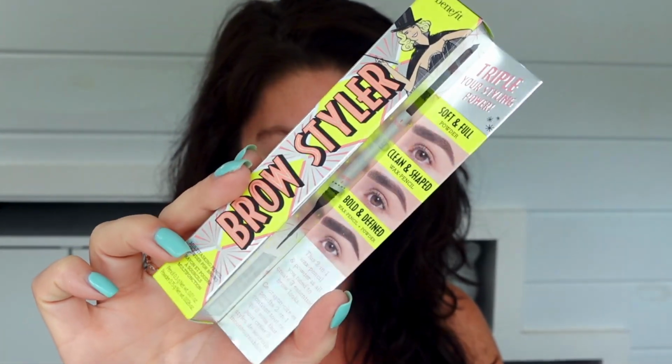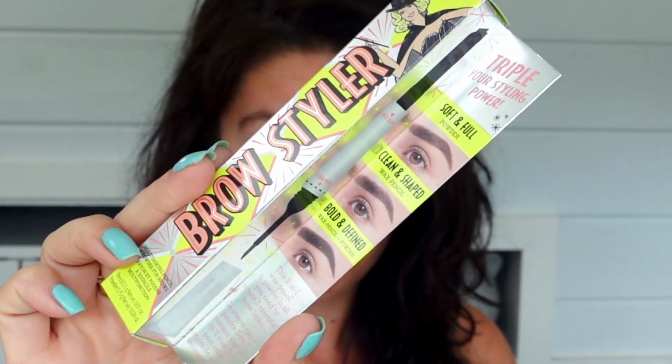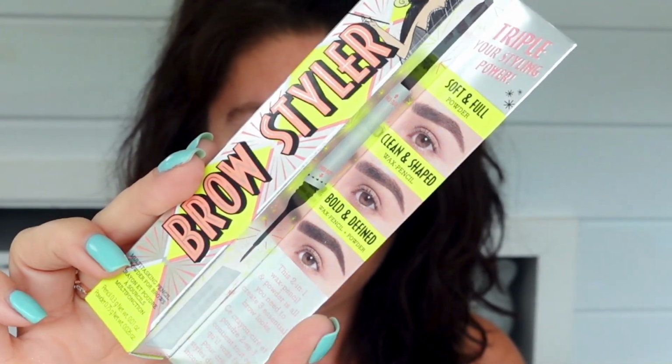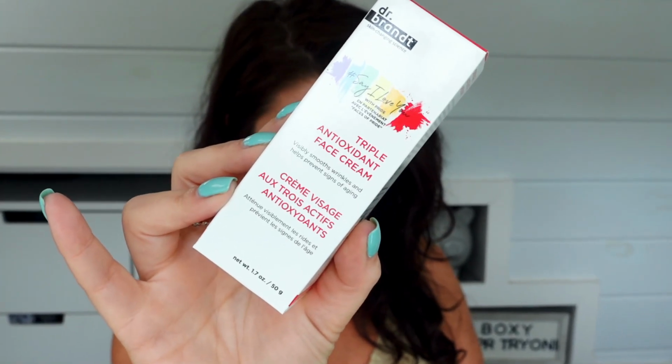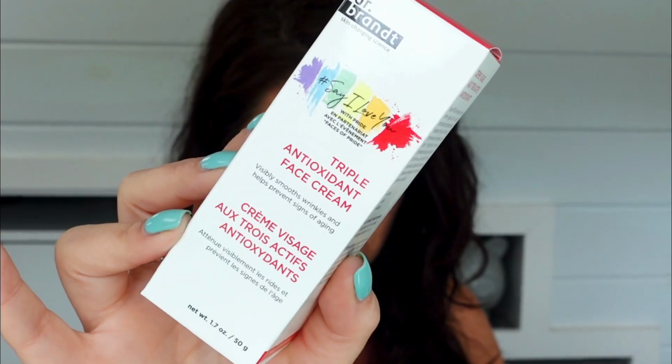Oh boy. Oh boy. We also got a Benefit Cosmetics Brow Styler Eyebrow Pencil and Powder Duo for $34. This is a 2-in-1. So this is from Dr. Brandt. This is the Triple Antioxidant Face Cream for $64. Now, unless something has changed, Dr. Brandt is not cruelty-free, I do not believe. I'll see if they've changed their status, but if not, I will be gifting this away either in an upcoming giveaway or to a family member or friend.